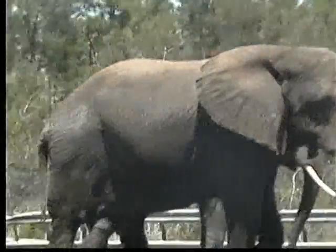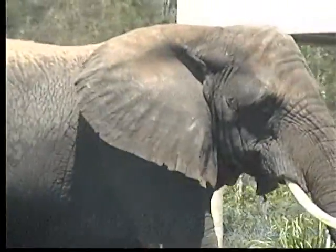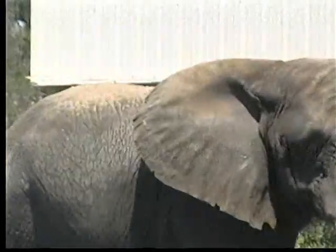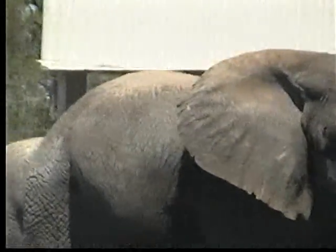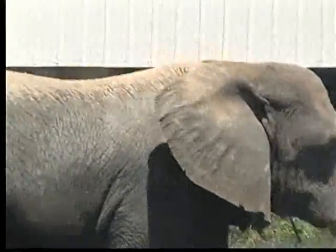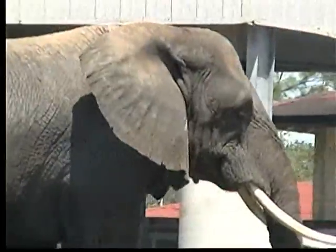Their ears are flapped continuously in the heat of the day, which helps to cool them down and to chase away pesky flies. The size of the ears indicates they have excellent hearing. They can detect long-distance communication from other elephants at frequencies so low they are completely inaudible to humans.